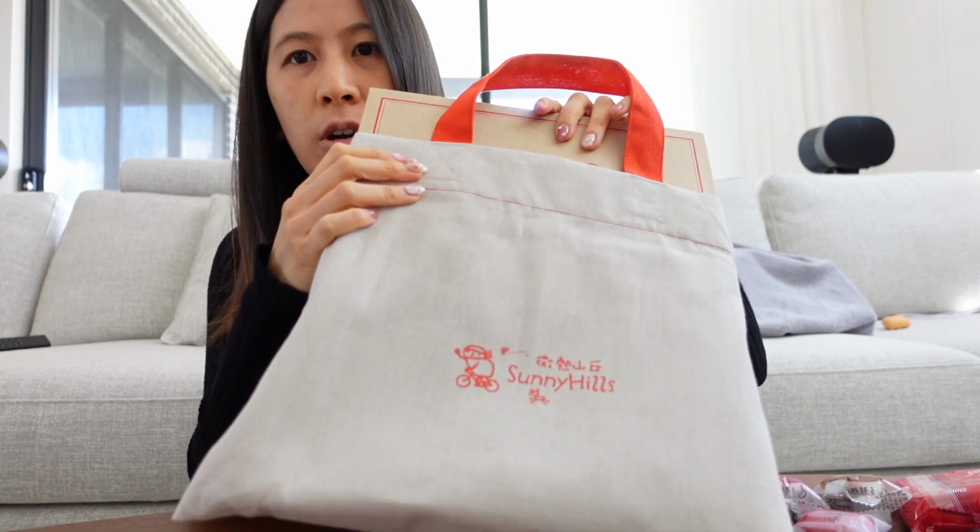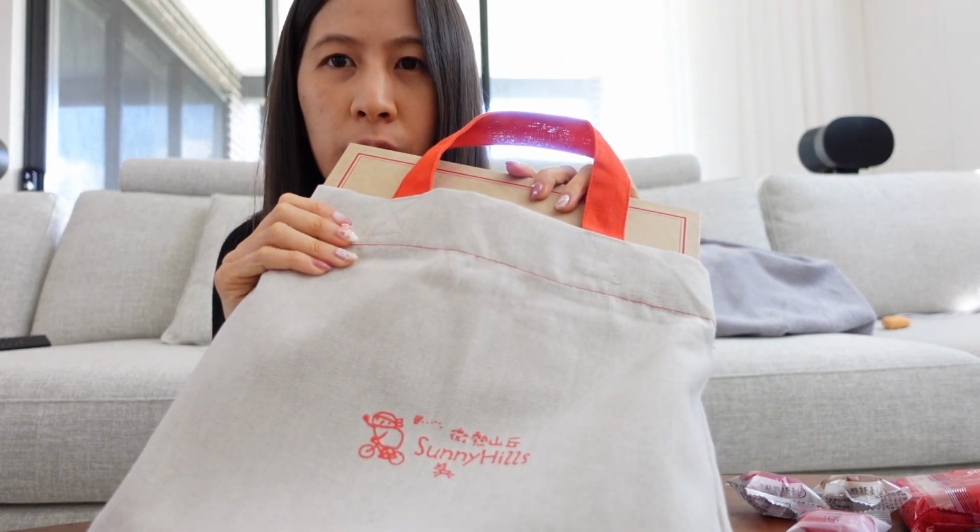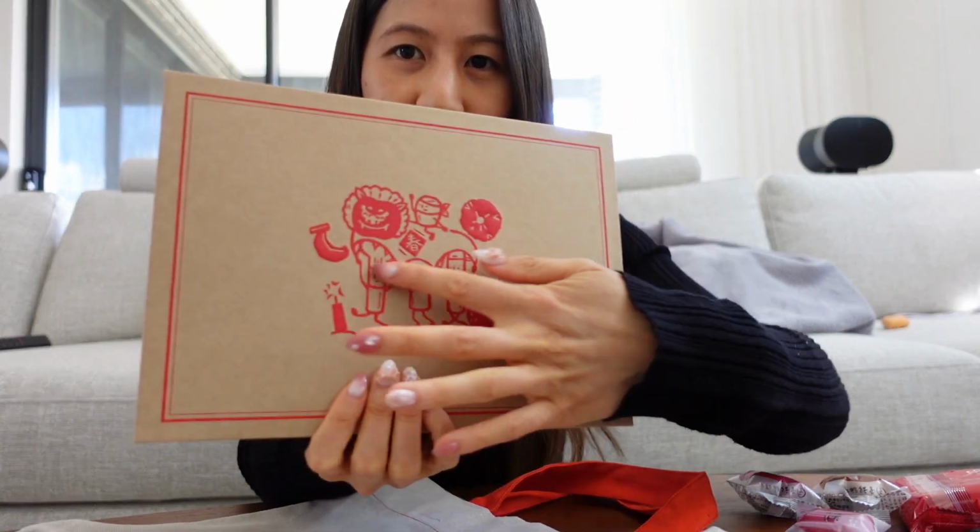The last thing from the little Taiwanese snack haul is this box from Sunny Hill. From my Taiwan videos, I would have gone here. It's quite famous for its pineapple cake. Typically the cakes don't actually contain pineapple in them. It's just called pineapple cake for some reason, but it contains winter melon. Sunny Hill actually sells it with pineapple, so that's why some people like it. Anyway, here's the box. It's so cute.